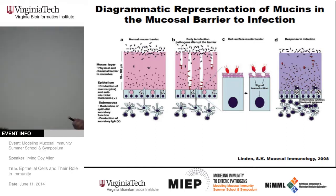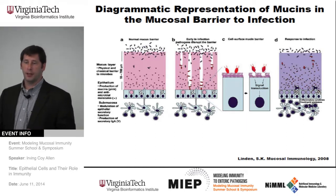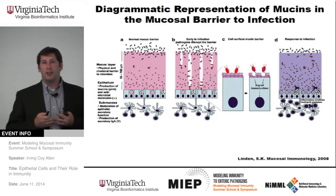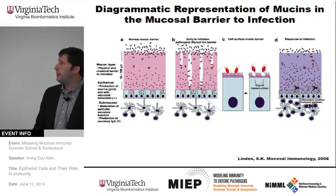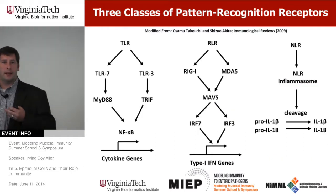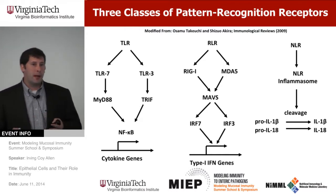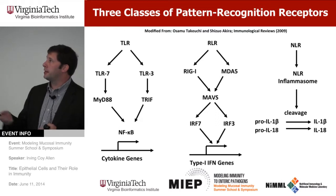Once at the epithelial cells, that's where the epithelial cell itself will encounter the pathogen. At that point, the epithelial cell now becomes an active participant in the innate immune response. Okay? Now, by active, I mean these cells express classes of pattern recognition receptors. Now, my lab studies these three classes of pattern recognition receptors.